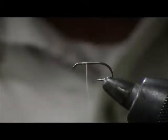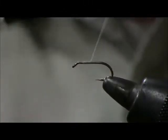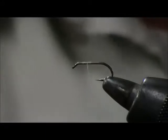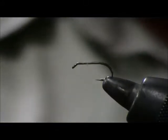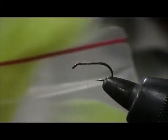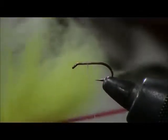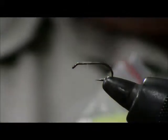Now, this happens to be a search fly of mine, a caddis fly. An elk hair caddis is a search fly. I'm going to tie it with yellow just because it's very visible. But most caddis flies are a very soft color. They're either dun or they're green, olive color.